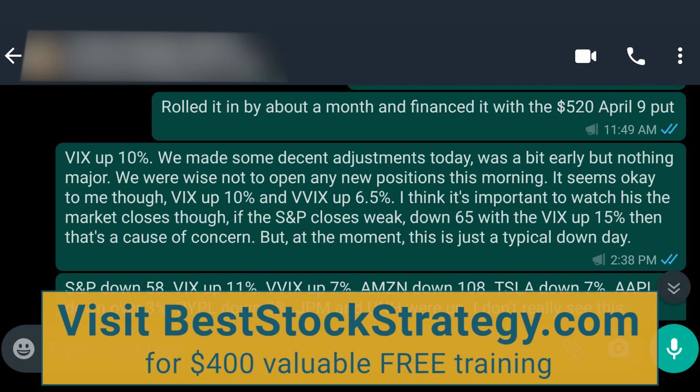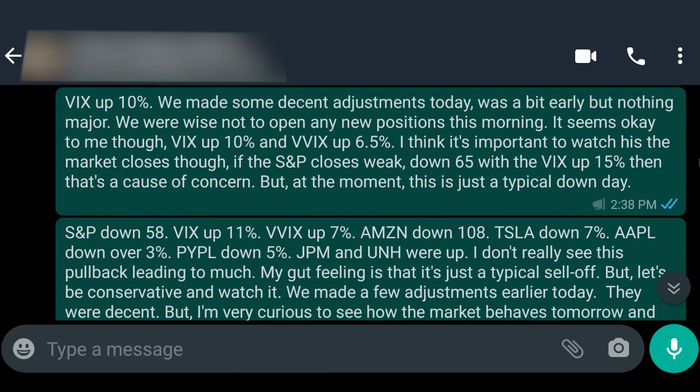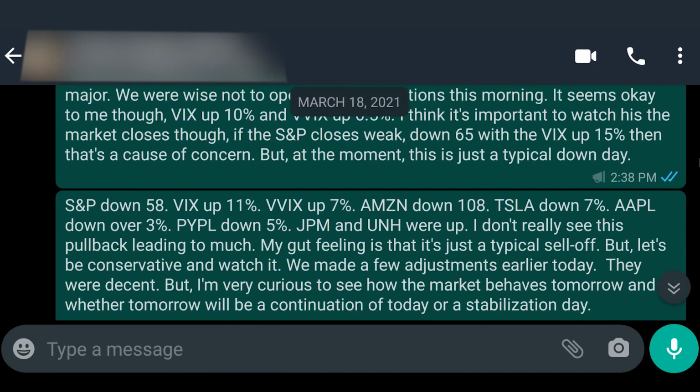It seems okay to me though. VIX up 10%, VVIX up 6.5%. I think it's important to watch as the market closes. If S&P closes weak, down 65 with the VIX up 15%, then it's a major cause. At the moment, it's just a typical down day.